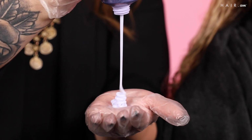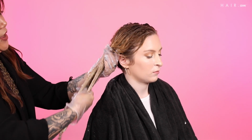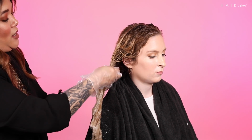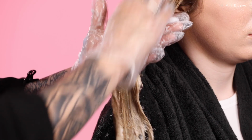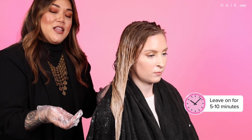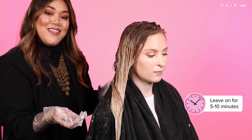So now we've rinsed, and now we're going to apply conditioner to the ends and the mid shaft. You want to start on the ends and then work your way up. That way we don't get any of the conditioner on the scalp, which could make it a little more on the oily side. After you've applied the conditioner through the ends and the mid shaft, leave it on for about 5 to 10 minutes and then rinse.